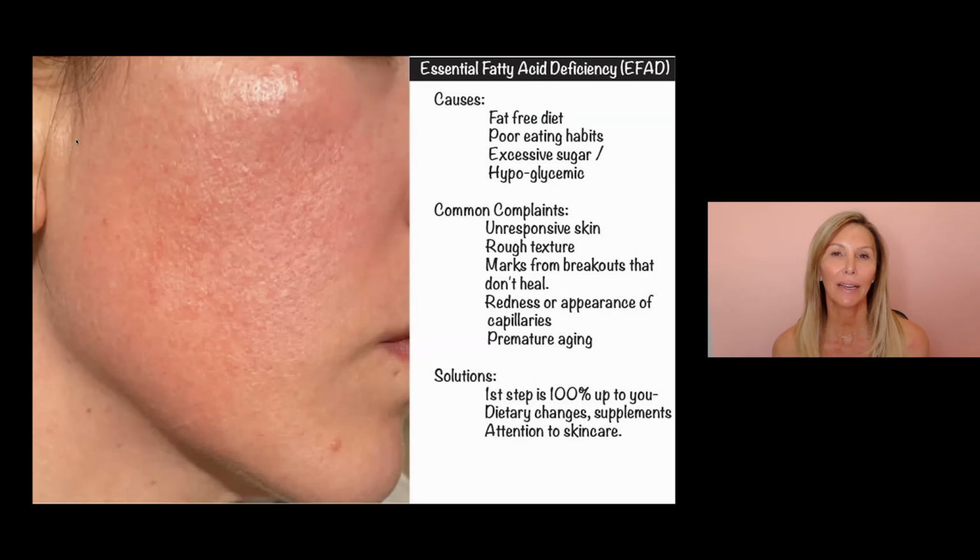The second line I really love and I carry is Neogenesis. And Neogenesis is an oncology safe line. It's created for skin that is very fragile and they're used to working with barrier dysfunctions. I like their skin barrier cream, their light skin barrier cream. I also believe the recovery or the skin serum is an excellent product to help restore the skin and the cell to get it intact.